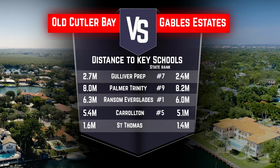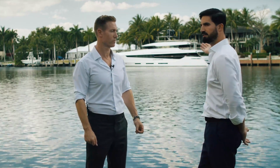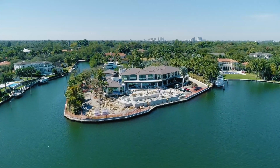It's a gated community. You are in Gables Estates specifically, you are guaranteed an acre. Yep. And you have these beautiful pockets here between, right now we're between Arvida and Reynante, in what I would say is probably the most prestigious waterfront properties in South Florida.